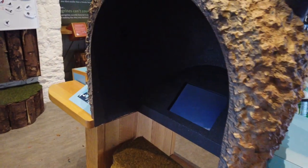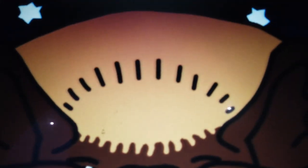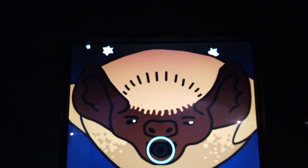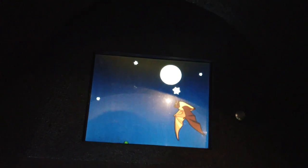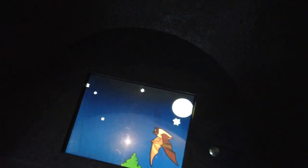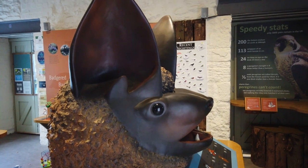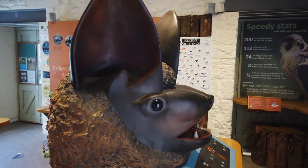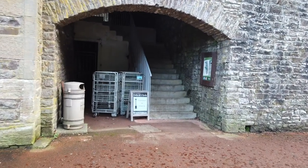Welcome to the bat booth. That's for the bat enclosure. You can hear it now. And we're going to take a walk up onto the hillside, and I think it's a couple of mile walk out onto the falls. Not sure what the trails are like, but we'll get a bit closer to them. This is the walkway up onto the falls.